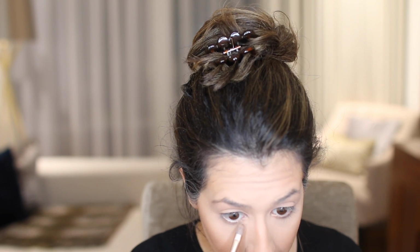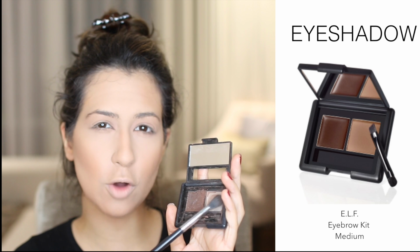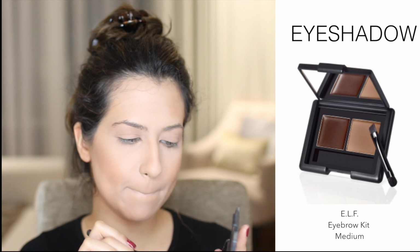I'm going to take this e.l.f. eyeshadow palette actually, and I'm going to take the soft brown shade, and it's like a medium cool toned brown, very subtle, but you can get any kind of similar shade to this. And I'm just going to take a fluffy brush and just apply this very lightly just above my crease, just to give my eye a little bit of definition. Kylie's eyes are super defined. I unfortunately don't have such great definition, so I'm just going to apply a little bit of this really subtly.